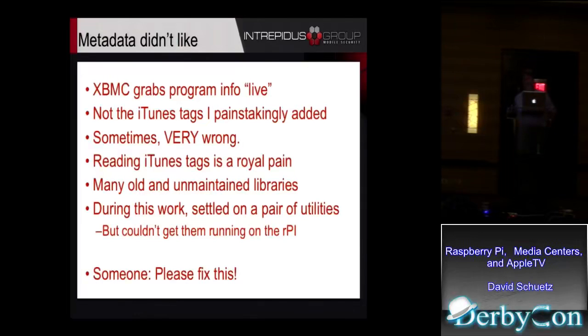There's lots of old libraries out there. I figured this would be great, easy to fix. There's libraries for reading ID3 tags. There's not a lot of good libraries for reading MP4 tags. There's a whole lot of them out there. They're all old. They're all unmaintained. I couldn't get them to run on the Raspberry Pi, so please, someone fix this.